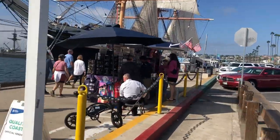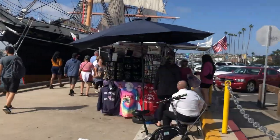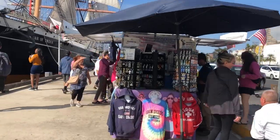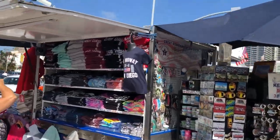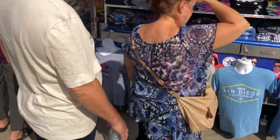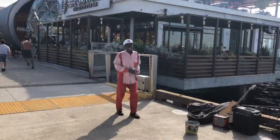Guys, right here we have the shops on the street where you can buy magnets, keychains, t-shirts and several other things there. All guys enjoying the music.